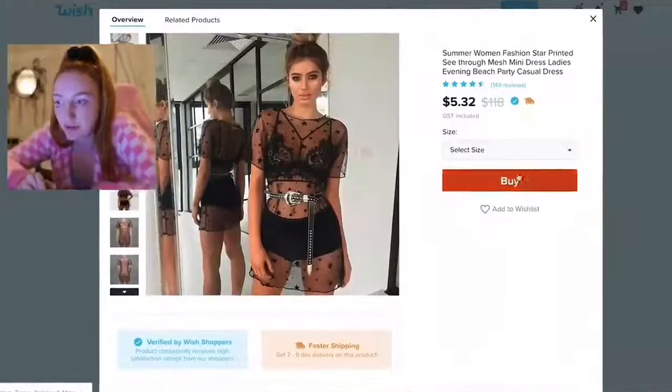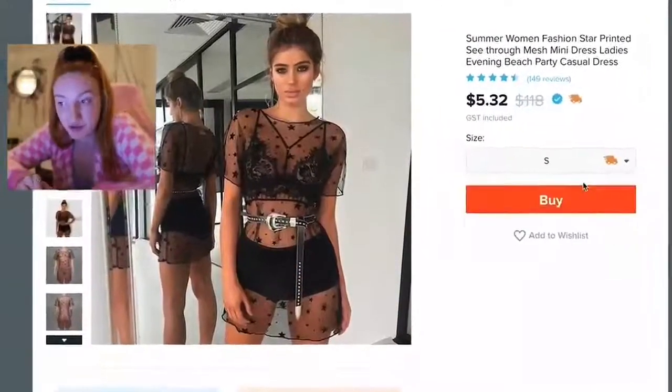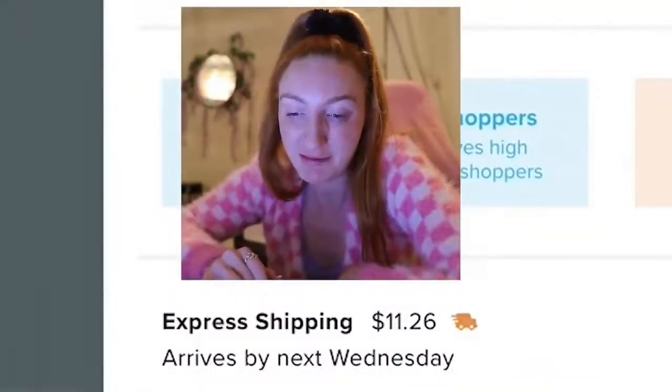This is cool. Summer women fashion star, printed see-through mesh mini dress, ladies evening beach party casual dress. It's verified. It has a blue tick, unlike me. $11.26 shipping again, but it arrives by next Wednesday. I would honestly much prefer if the shipping just said free and they just added that amount to the price of the clothes. In my head, I would prefer that.